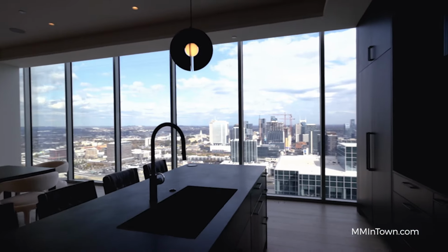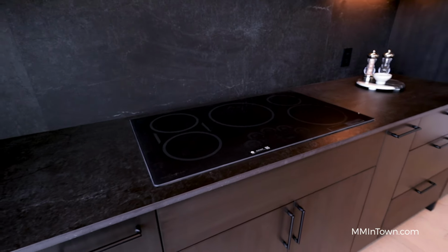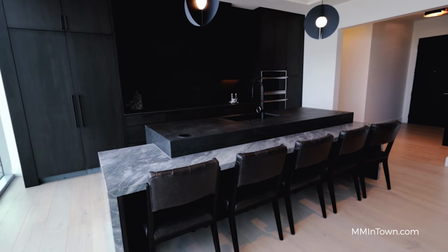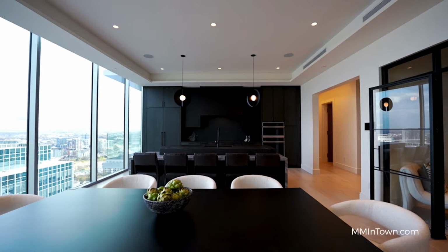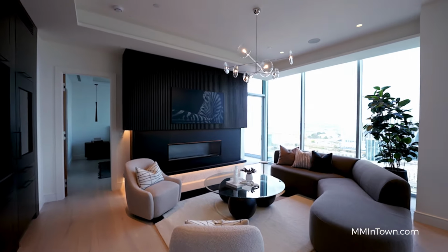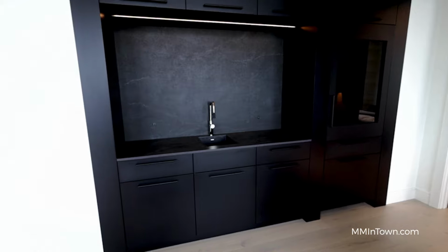The kitchen is a masterpiece, offering sleek metallic painted cabinetry, slate gray countertops, and an expansive island wrapped in thick gray-veined marble slab, offering extensive seating. The open kitchen layout seamlessly flows into the dining area, creating a perfect space for entertaining. The living room centers around a sleek linear fireplace, accentuating the modern design. Nearby, a built-in wet bar includes an integrated wine fridge.